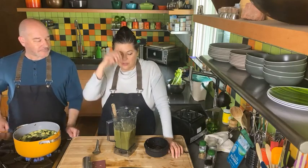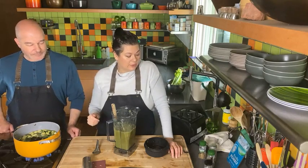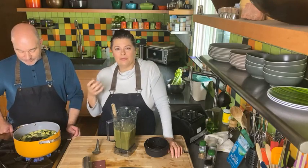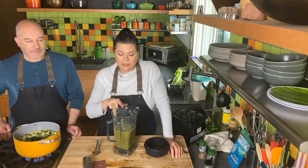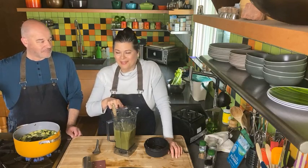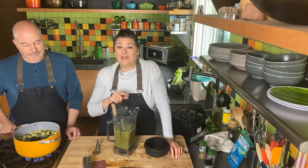You could do a little swirl of olive oil too if you don't want to do butter, or a little bit of coconut oil. You could add ghee if you want that buttery kind of flavor. Lemon zest on top would be good. A little creme fraiche, a touch of lemon. Now we're talking. Are we even cleansing? I don't know. But this is a healthy soup.